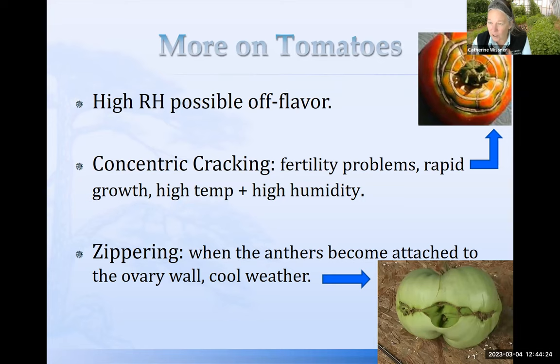And then zip ring, that's this, where you look at the bottom of the fruit and you go, wow, that's unique looking. That's when the anthers become attached to the ovary wall, and that's a function of cool weather. So I try to get my tomatoes in in March, if I can, or April, and this can be a problem.